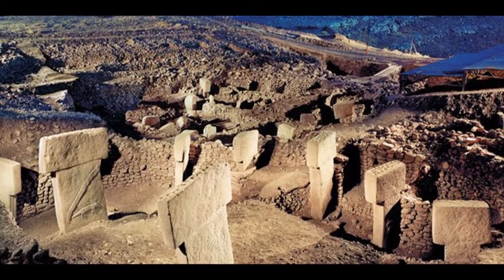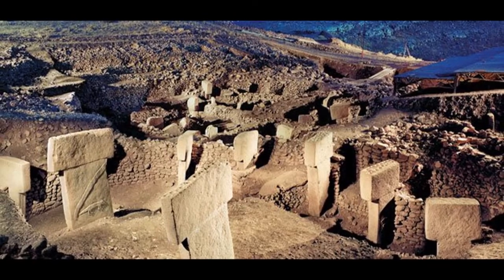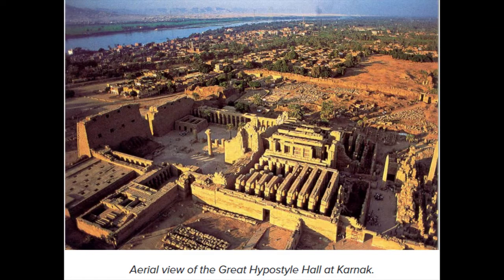Hello everyone, my name is Chan Park and today I'm going to be analyzing two ancient wall arts. First one will be from Göbekli Tepe and the second will be from Egypt.